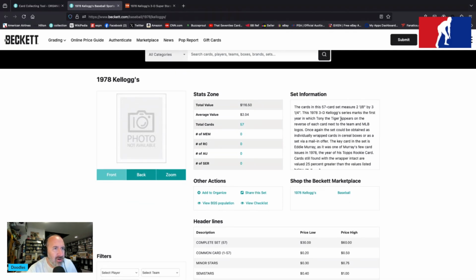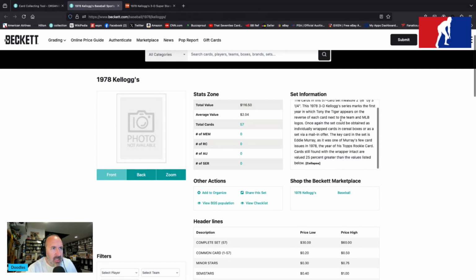The cards in this 57 card set measure 2 1/8 inch by 3 1/4 inch. This 1978 3D Kellogg series marks the first year in which Tony the Tiger appears on the reverse of each card next to the team and MLB logos. Once again, this set could be obtained as individually wrapped cards in cereal boxes or as a set via a mail-in offer. The key card in this set is Eddie Murray, as it was one of Murray's few card issues in 1978, the year of his Topps rookie card. Cards still found with the wrapper intact are valued 25% greater than the values listed below.